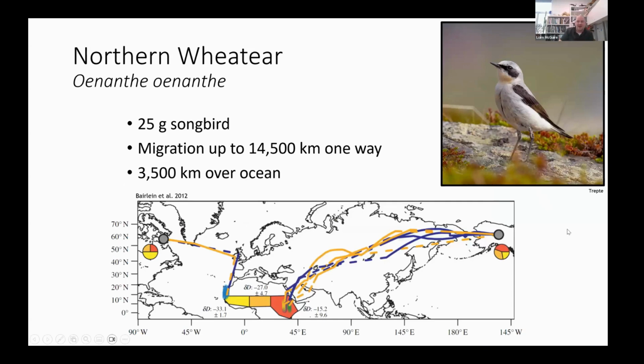If we go up a weight class, we've got northern wheatears. These are another fantastic example of an amazing migrating bird. They're about 25-gram songbirds, so a little bit bigger. And we can think of two different breeding populations, whether we're talking about the birds that breed in Alaska or the birds that breed up in northern Canada. Either way, their migration is very impressive. The birds that breed in Alaska overwinter in Eastern Africa, so that's a one-way migration distance of about 14,500 kilometers. So a 29,000 kilometer round trip every year for these 25-gram songbirds.